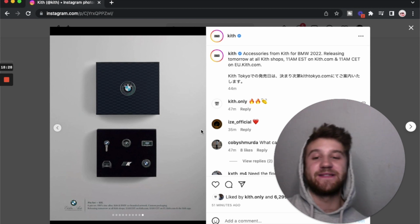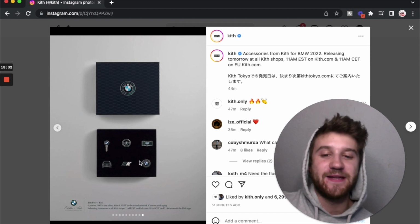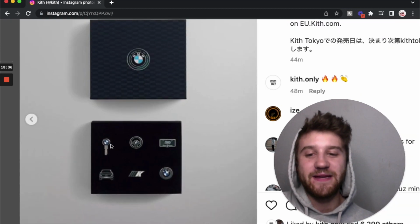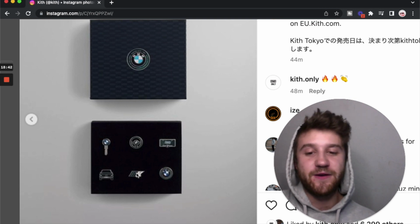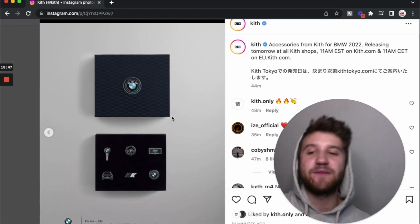And then we have a pin set, so just like a couple little random items that fit this collaboration really well. So we've got like a BMW key type of thing here. We've got the steering wheel. We've got that towel type of logo, the BMW Kith logo, the K with the stripes, and then like a car logo. So yeah, some stuff you could expect.